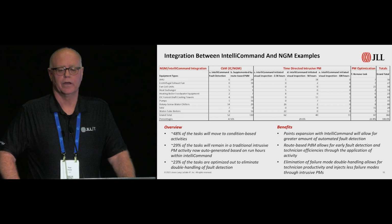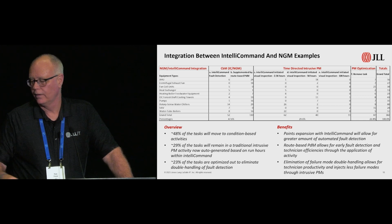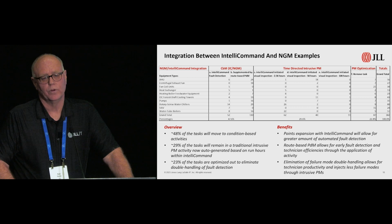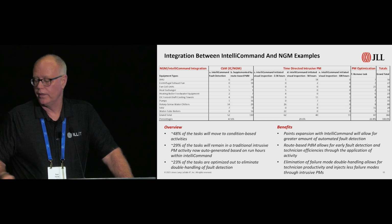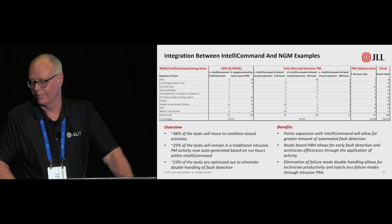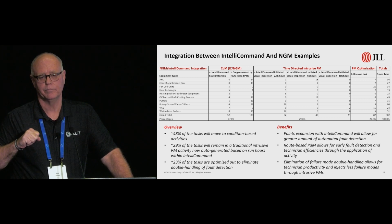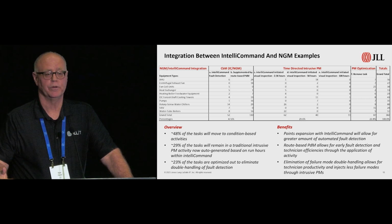Now the maintenance part, okay? So as we begin to look at the operation, it opens up a lot of opportunity. And I'll just read the kind of the results, but we're looking at whether we can do inspection. Well, any number of things we can do to improve the overall maintenance performance. So 48% of the tasks in this particular instance were moved to condition-based. 29%, I love this term, tasks will remain a traditional intrusive PM activity, but now it's auto-generated, right? I still need to go in and do something. I need to replace a belt. I need to replace a filter, so I've got to break into that machine. But we still have to do that, but we're not doing it every 3 months.